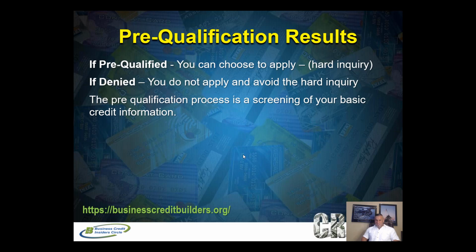That's the best part. So you can do this and get these soft inquiries and check all these card issuer sites before you actually physically apply and get a hard inquiry. Now, don't confuse pre-qualified with pre-approved offers. They're two totally different things.